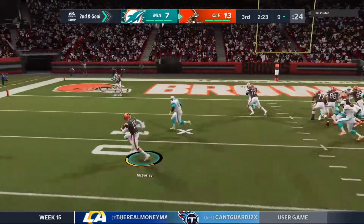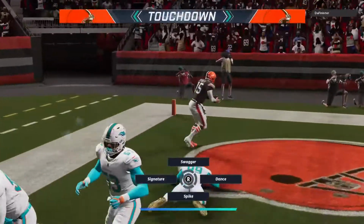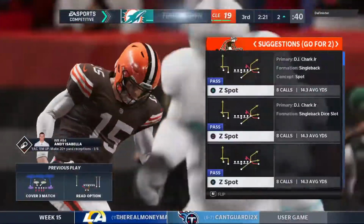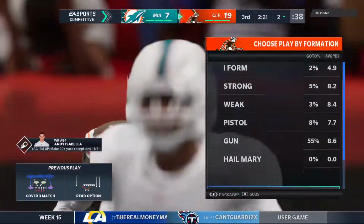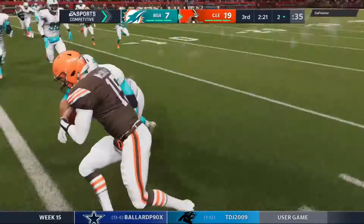On 2nd and goal, here's an option play left. And he is into the end zone. Touchdown, Cleveland. Trace McSorley, his first touchdown on the year. And the Browns are going to tack on to their advantage.